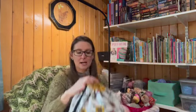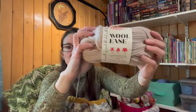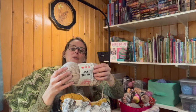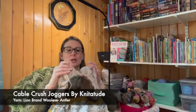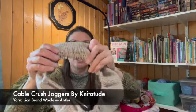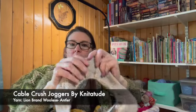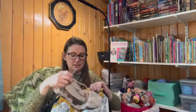Then I have another Sassy Sacks that I have some Lion Brand Wool Ease. And this is the color Antler. This is 20% acrylic, 20% wool. And I cast on some Cable Crush Joggers by Knitatude, and I've got the waistband done and a couple of rows on the body. And so it's scrunched up on the needles. And I'll just work on this. I'm making these for one of my friends. So I'm doing the Cable Crush Joggers in this one.